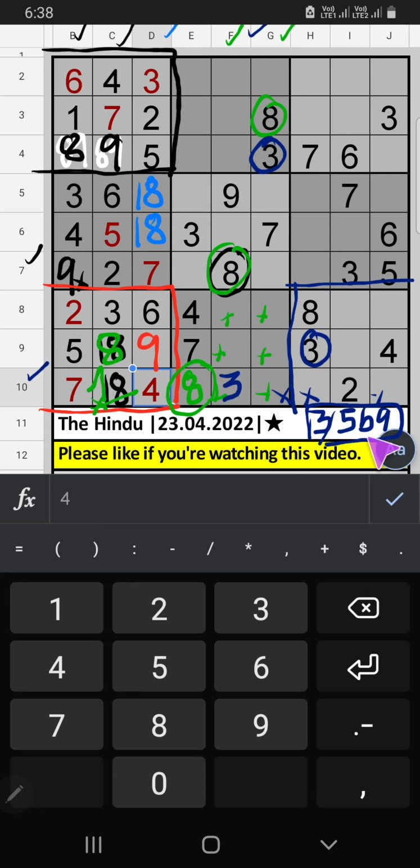Then only 3 numbers are remaining, 5, 6, 9. Column I, column J, we have 6. So 6 can't come in these cells. Then 6 is confirmed here. Then only 2 numbers are remaining, 5 and 9. Column J, we have 5. So 5 can't come in this cell, 5 is confirmed here. Then 9 is here.